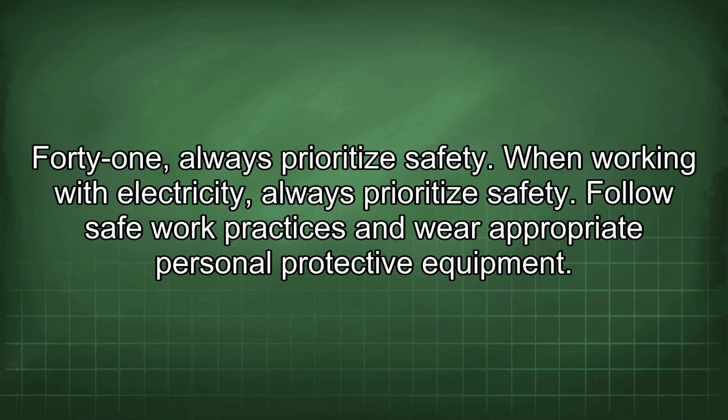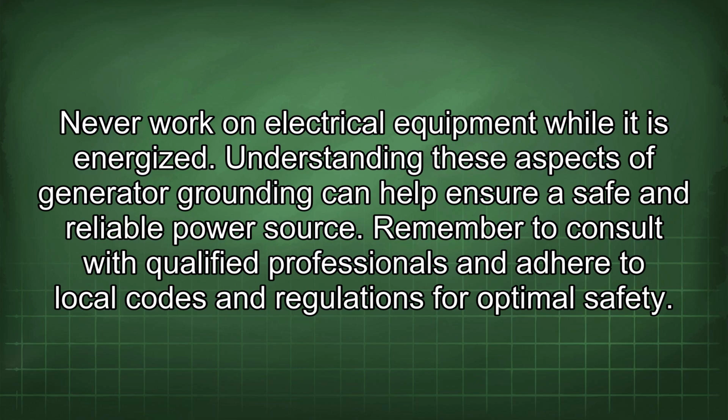41. Always prioritize safety. When working with electricity, always prioritize safety. Follow safe work practices and wear appropriate personal protective equipment. Never work on electrical equipment while it is energized. Understanding these aspects of generator grounding can help ensure a safe and reliable power source. Remember to consult with qualified professionals and adhere to local codes and regulations for optimal safety.